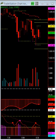Clipper 1 on this trade is 1431.3. This is a very, very aggressive entry into what I believe will be a retracement on both the 12 and the 45.